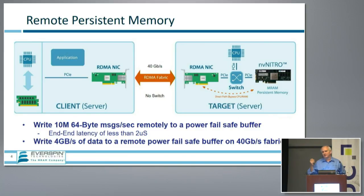So the data is not going into system memory. It was actually going reads and writes into memory on the NV Nitro card. And that demo was going to be doing 2 microseconds to persistent memory on a remote device and 10 million messages per second. So now you can start thinking about, I can do remote logging. I can do remote messages, into persistence and, extremely low latency times. From a bandwidth perspective, it was still pretty good too. This demo was limited by the 40 gigabit network that we had to connect the two together.